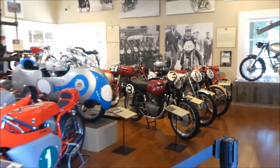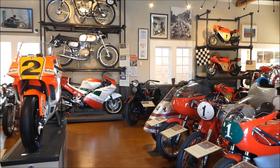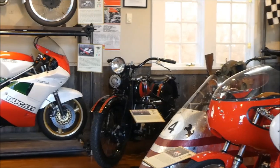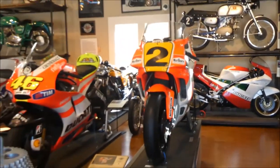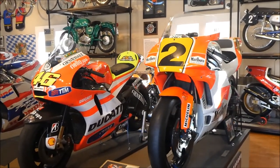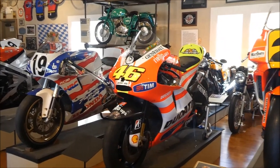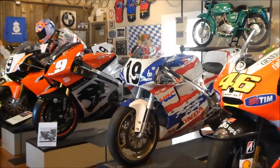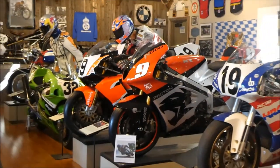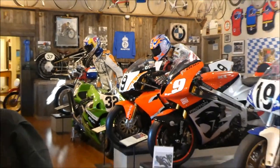The race bikes over there, okay, on the other side of the room, the red and black is a Harley Davidson from 1931. That was Steve McQueen, the actor. That was his last motorcycle. The number two motorcycle here, this is Wayne Rainey's first world championship of his three world championships from 1990. Number 46 is Valentino Rossi's MotoGP Ducati from 2011. This is Freddie Spencer's Superbike from 1991. Kenny Roberts' Proton. Nicky Hayden's Formula Extreme. And Eric Bostrom's Superbike. So a great selection of race bikes.